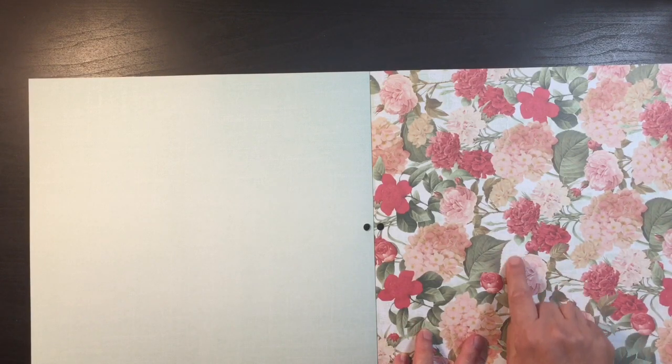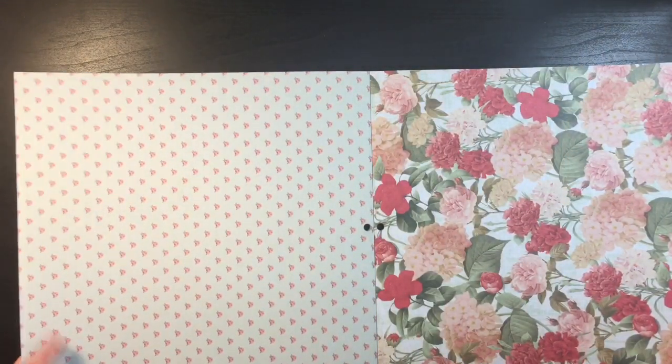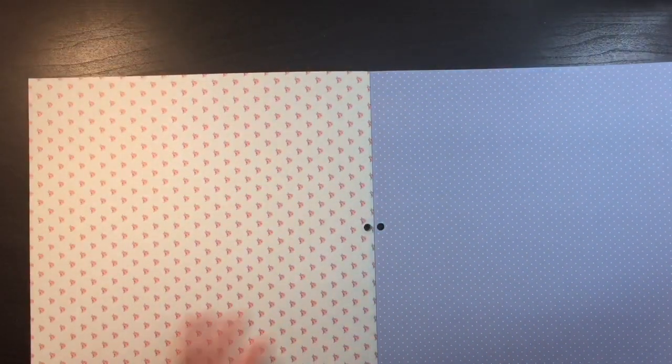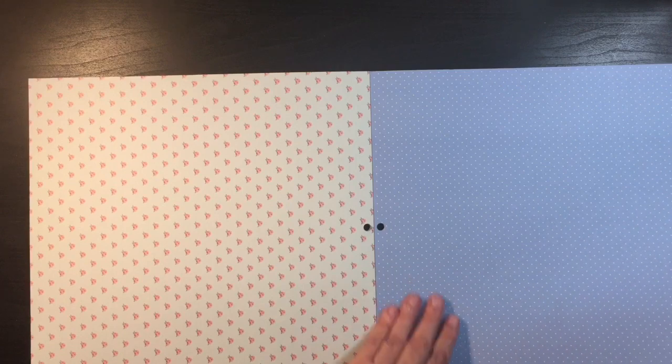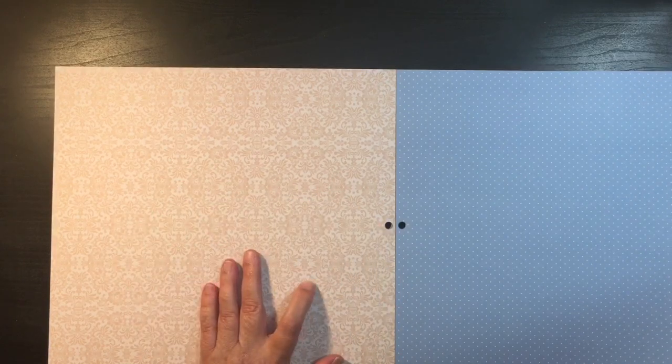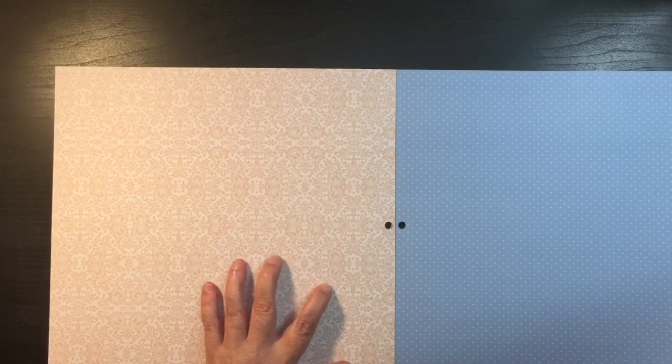Here you have more hydrangeas again, and this has kind of a scratchy greenish blue background. On this page is the little rosebuds on that blue background. Here's a periwinkle polka dot, white dotted. This one kind of looks like wallpaper again, and it's more of a clay color.